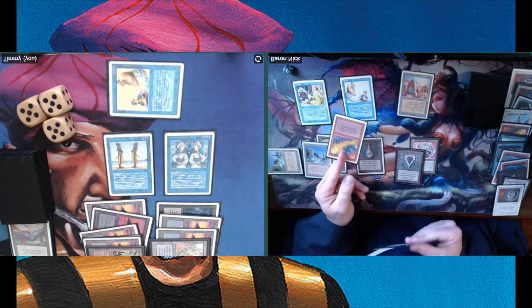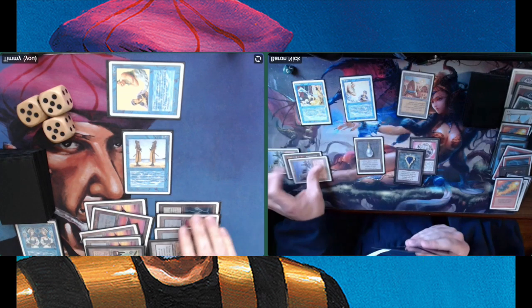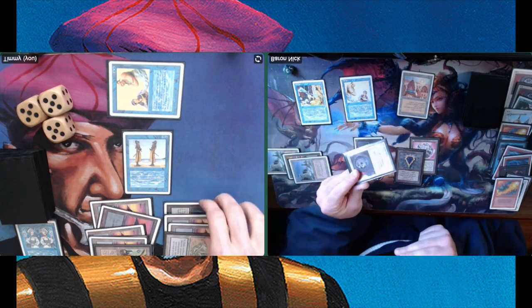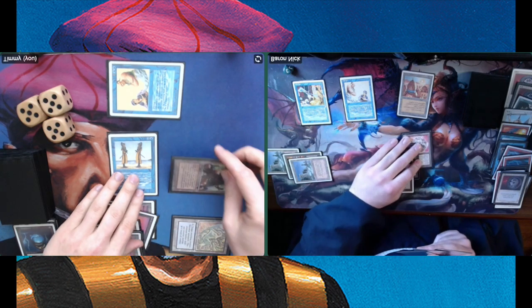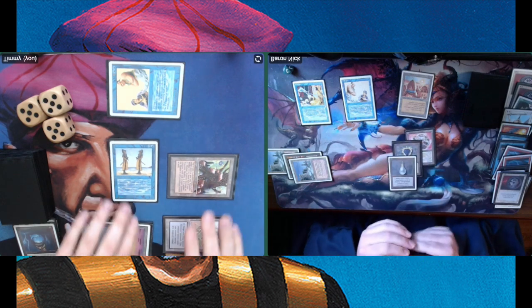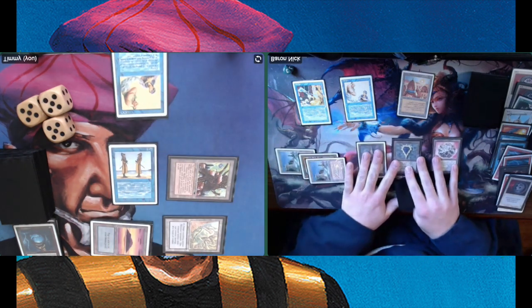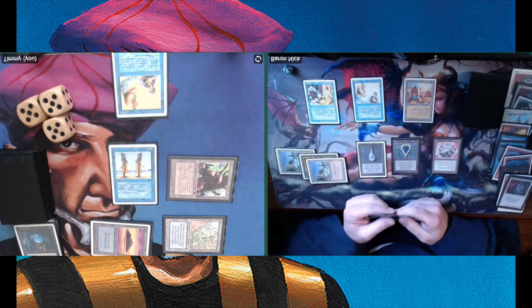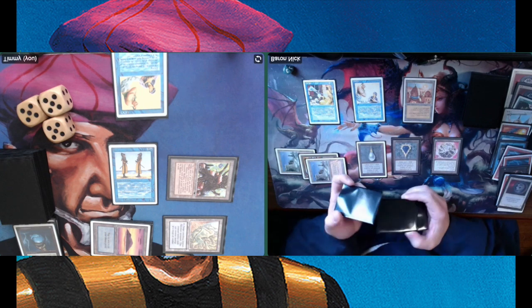The thing is... Oh, Red Elemental Blast. Oh no, he can swing in for 10. Disenchant. That's not that relevant, but of course it's a very good card. Oh my goodness. That means I'm going to get 10 damage here. Wow.